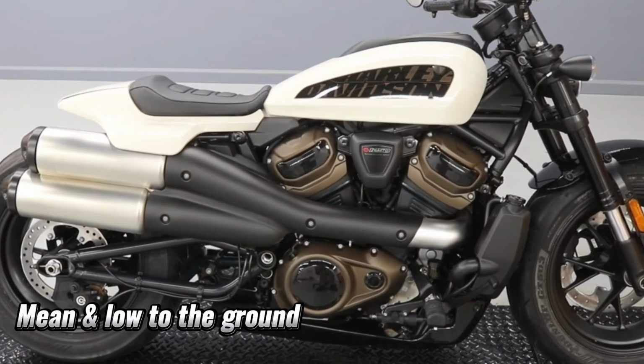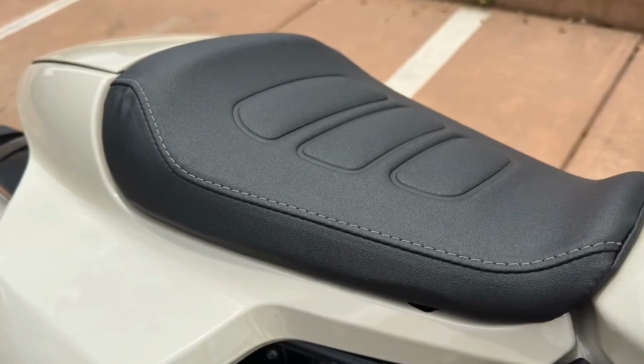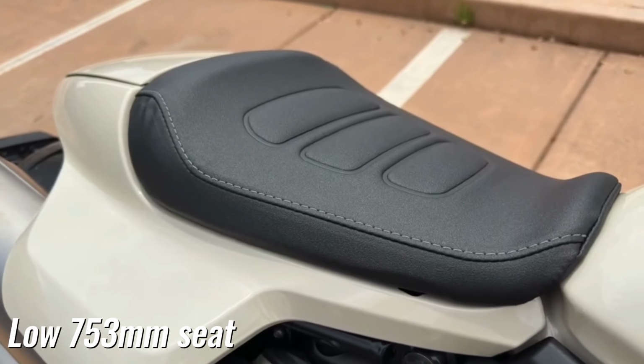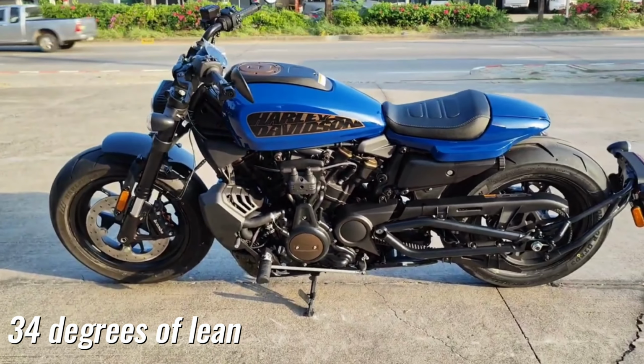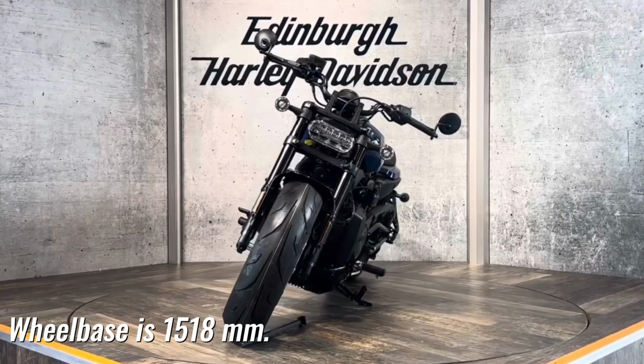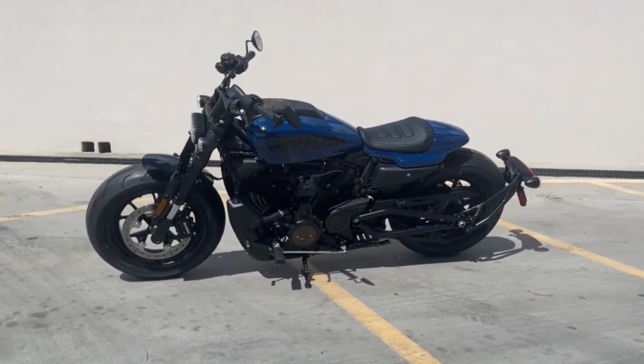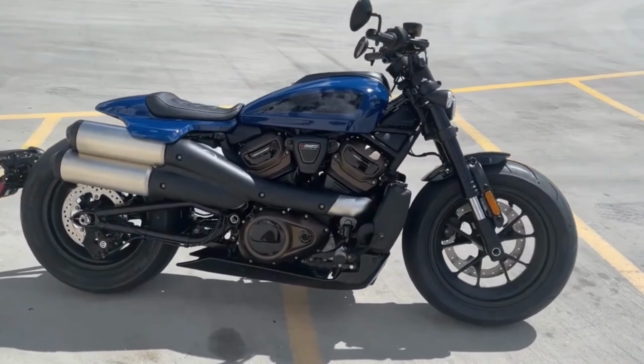It sits mean and low to the ground, with a wide bar with good bar end mirrors and a low 753mm seat. You have 34 degrees of lean either side, and the wheelbase is 1,518 mm. Riding position is certainly interesting. You feel extremely low to the ground, yet still on top of the bike.